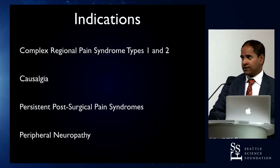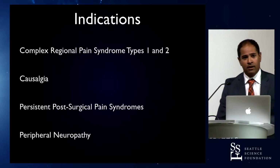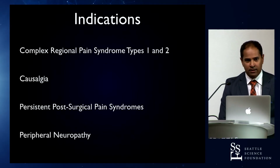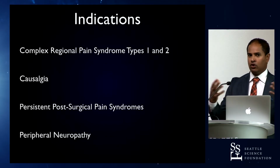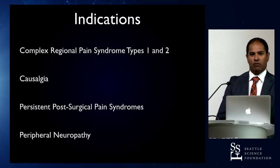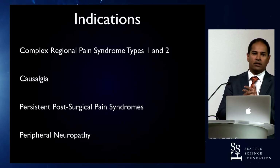So that is a situation where, for example, a patient has an MCL knee arthroscopy, the trocar goes right through the infrapatellar branch of the saphenous, and they have burning pain right in that distribution. You see them in the office, they don't have a hugely swollen joint, it's not erythematous, it's not cold, it's not hot, but they have burning pain right in the distribution of the nerve. That's a causalgia, but that would not meet the Budapest criteria.